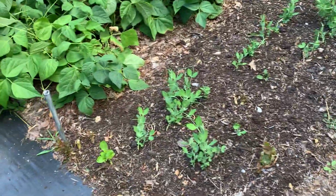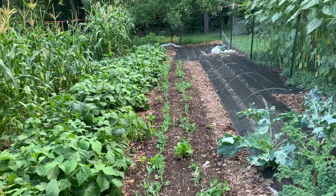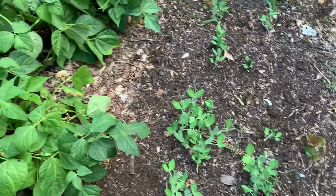This row here was lettuce. Now it's 2 rows of peas starting. Going pretty good. Far from being ready to get anything from, but they're still looking good.